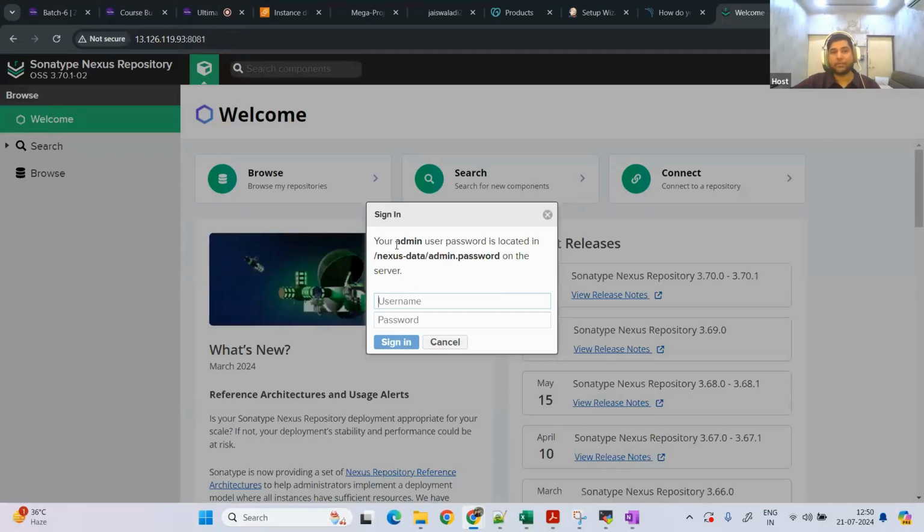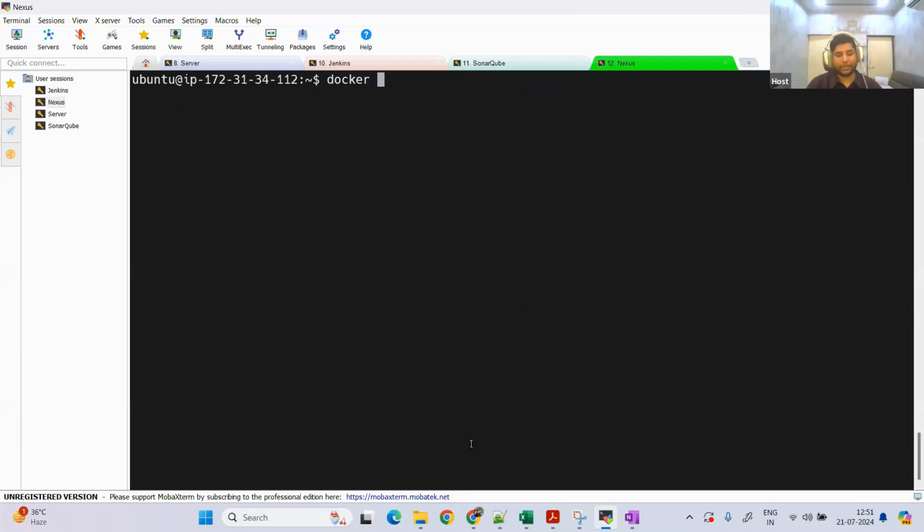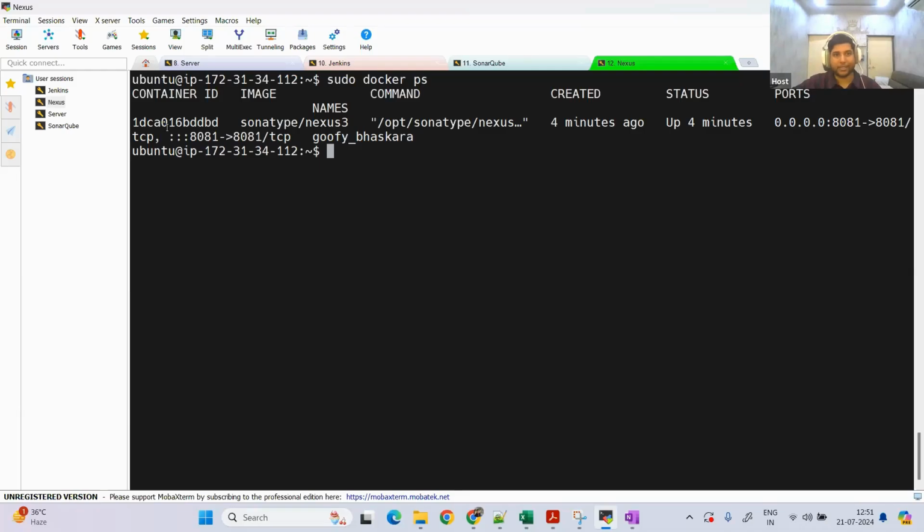Now, when we set up Nexus, we need to set up a credential also. Here you can see the default username is going to be admin, so we can put it here. The password is stored inside a file named admin.password. When you set up Nexus using a Docker container, this admin.password will be inside the Nexus container. So we need to go inside the Nexus container. How can we do that? First, I'll check the container. This is the container ID.